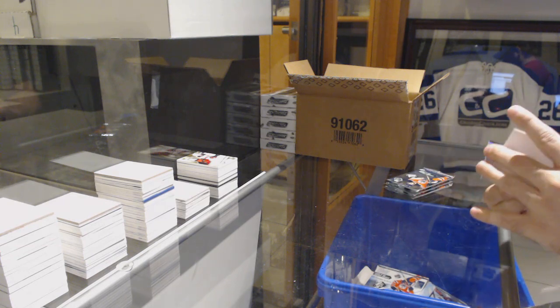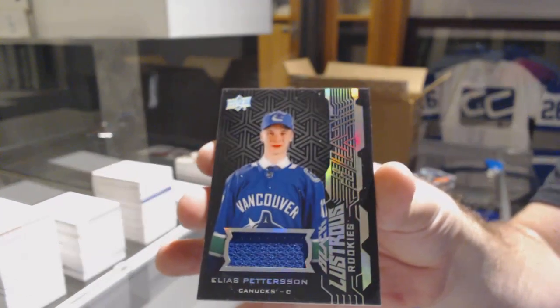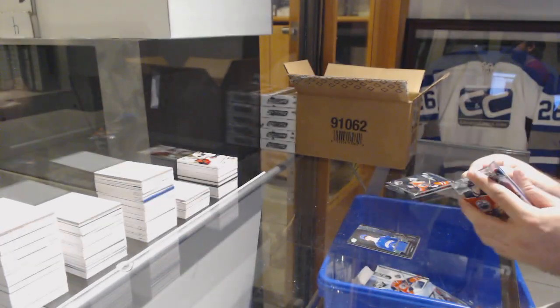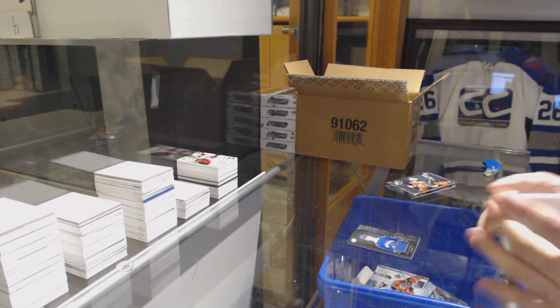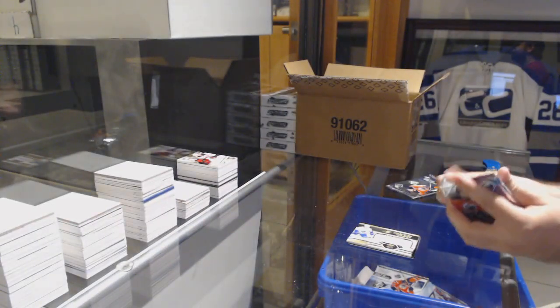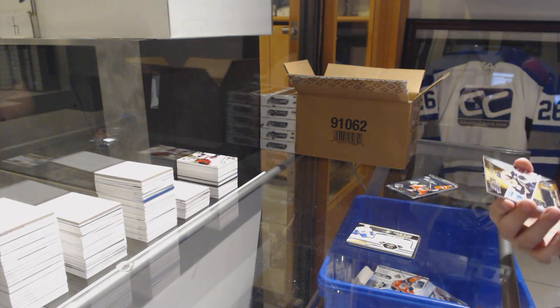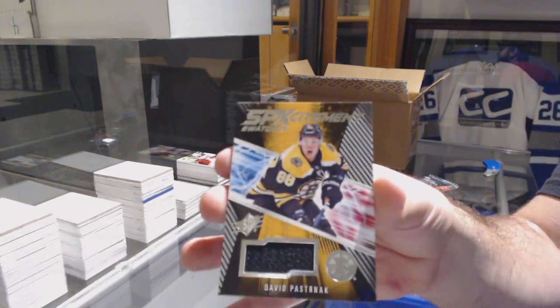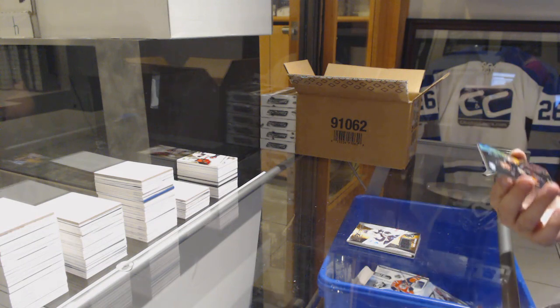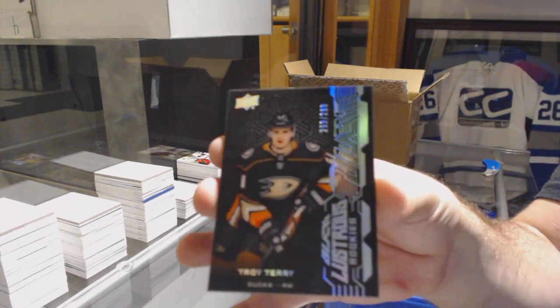For the Vancouver Canucks, illustrious rookies jersey, Elias Pettersson. For the Vancouver Canucks, Super Scripts, Jake Virtanen. SP Excitement jersey for the Boston Bruins, David Pastrnak. And for the Anaheim Ducks, illustrious rookies number 299, Troy Terry.